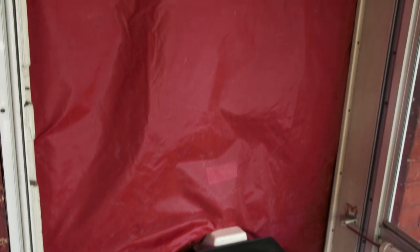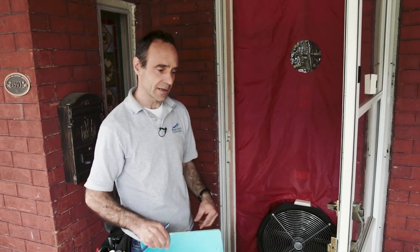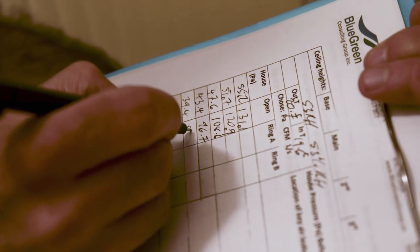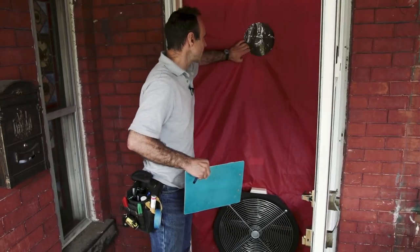For a blower door test, what we're looking to do is quantify the total air leakage within a building. Close up all the windows and doors on the outside so that we get a uniform pressure on the inside. And then at different fan speeds, we take a pressure reading or a flow reading through the fan. And you'll see the fan as it starts to pull air out. This tarp here will billow out like a sausage on the inside.